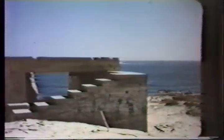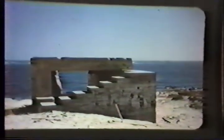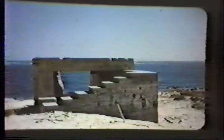We've moved a long way. We're on the Atlantic coast, down close to Spain. That's an old German gun emplacement. We took the picture because we had some oil paintings we were trying to paint. We wanted to picture what it really looked like to compare with what we drew.